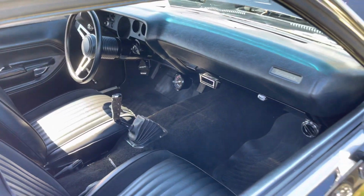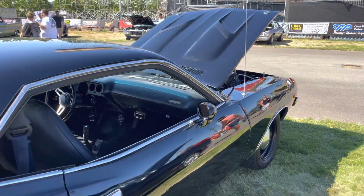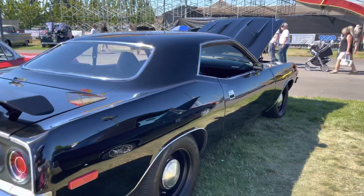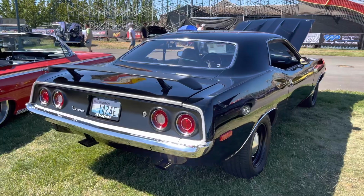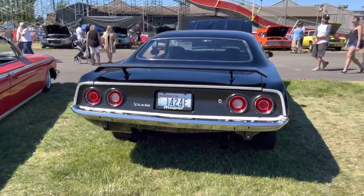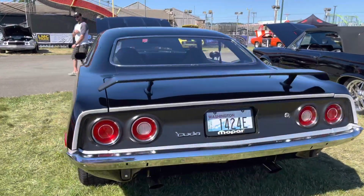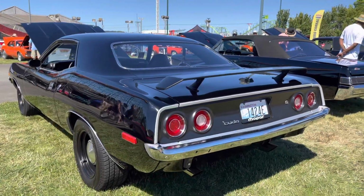Black on black is just clean. Four speed. Man, with the wing on the back. What is it in 74? Is 74 a gold wing? I don't think it's a gold wing anymore.